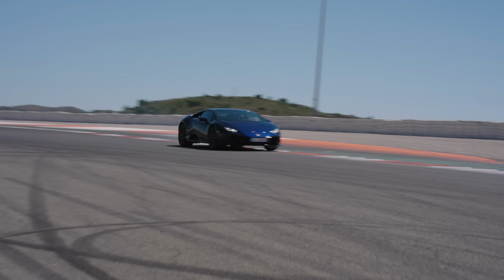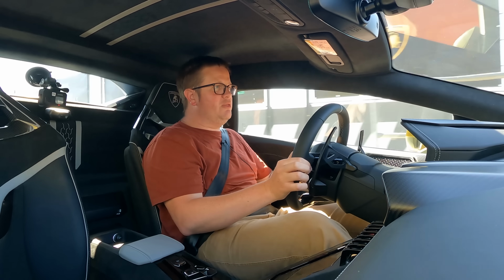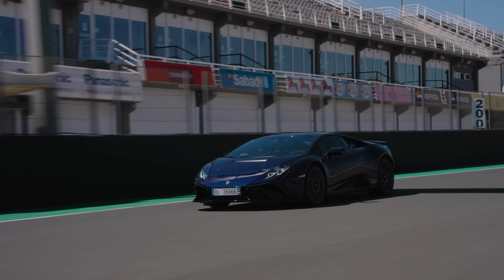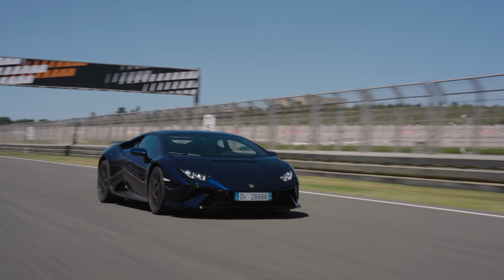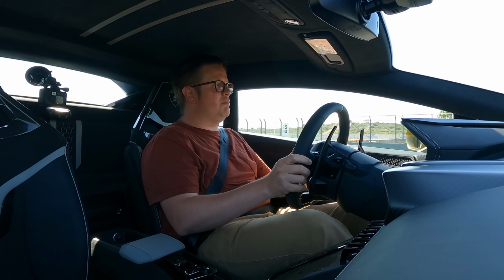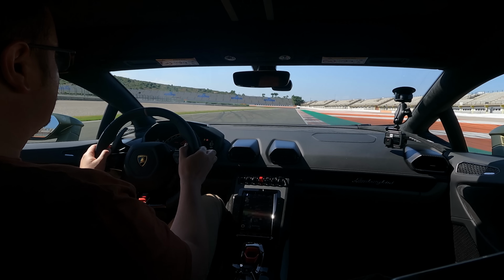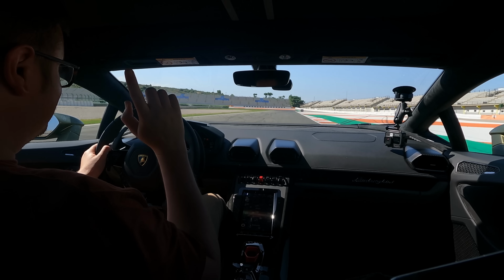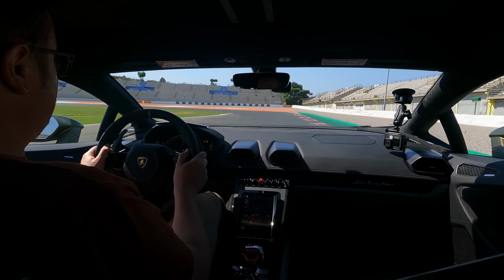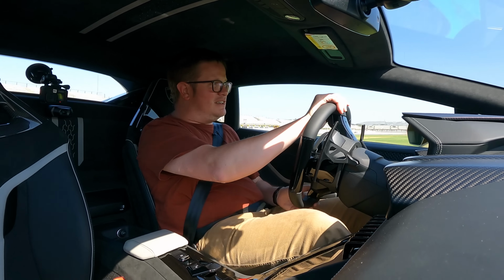Okay, so here we go, Huracan Tecnica on circuit. I have to say, on the road, I'm a little bit unsure about the way Lamborghini wants to define this car as that perfect middle ground, usable supercar, because at its heart, this thing is still pretty wild and loud and demonstrative. And I'm just not sure I would want to use a car like that every day.